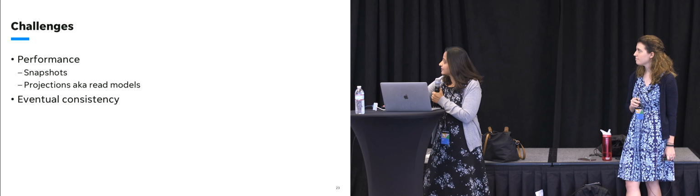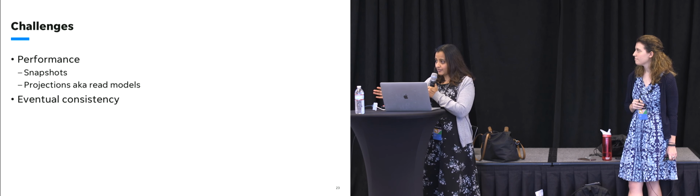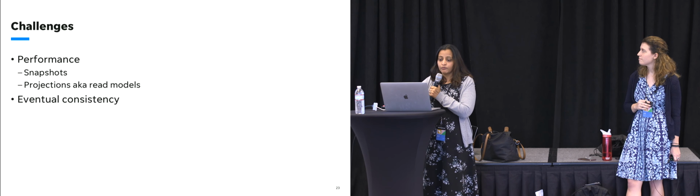So eventual consistency, right? What is this? Because in CQRS, the reads and writes are separated out, the data models are separated out, there's a little bit of a delay before the reads catch up with the write. And we are okay with it.